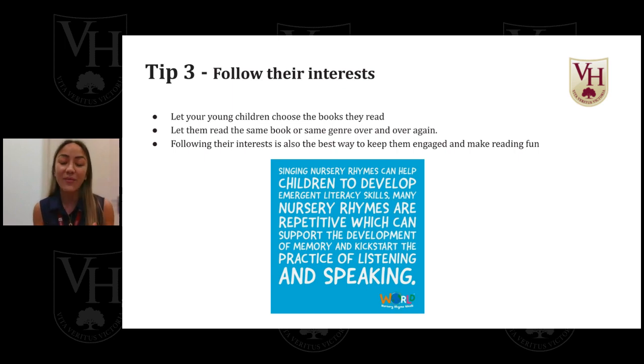I also found another quote from World Nursery Rhyme Week, which linked into, again, the importance of nursery rhymes that I was explaining before. It says that singing nursery rhymes can help children to develop emergent literacy skills. Many nursery rhymes are repetitive, which can support the development of memory and kickstart the practice of listening and speaking skills.